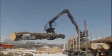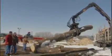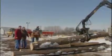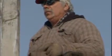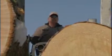Dean, here's where it all begins. This is a load of logs coming in for Wisconsin Log Homes. Good looking logs. That's some nice stuff, some nice white pine here out of the central part of Wisconsin, stuff that they picked out just for our company. Now, how many truckloads or how many logs does it take to build an average home? It would take a fair amount, 4 or 5 of those trucks to get an average white pine log home out of here.